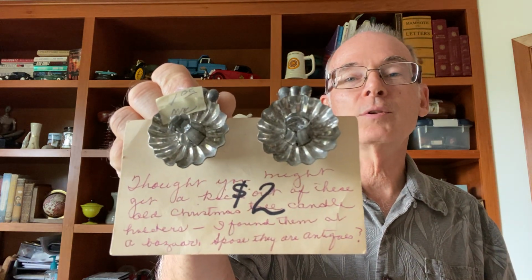The other thing we found were these, and these are awesome. These little vintage candle holders clip onto your Christmas tree, and then you put your candle in there. So these are from back in the day when you put real candles on your Christmas tree and lit them.